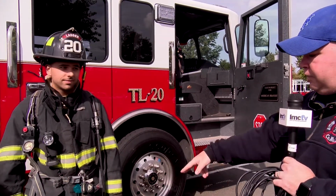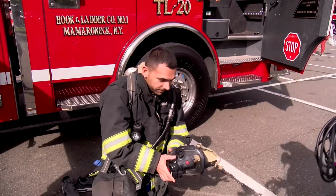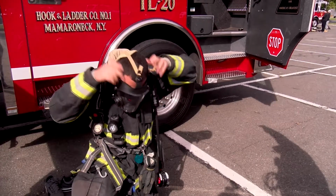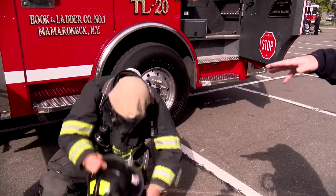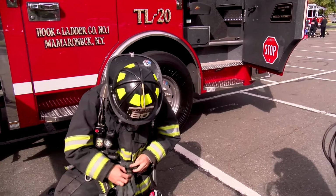And now, if you put on his mask, first and foremost, what you see him doing is he's trained to get low, okay? Because all the really hot stuff is high above him. Every firefighter is trained to get low and try and utilize as much of the cool heat as possible. So these are all tactics that are evolved and incorporated over vast hours of training.